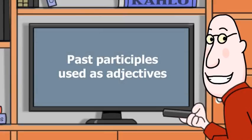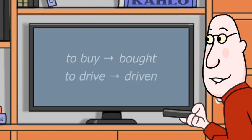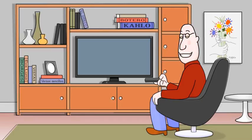Do you have a few minutes to talk about past participles used as adjectives? Both Spanish and English have past participles. In English, past participles like turned or wanted often end in ed. But many past participles are irregular, like bought from the verb to buy, or driven from the verb to drive. The same is true of Spanish. Even though most past participles are regular, there are a few irregular ones as well.